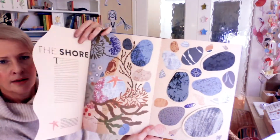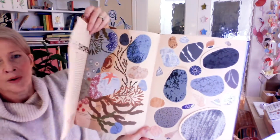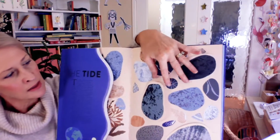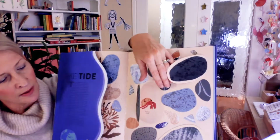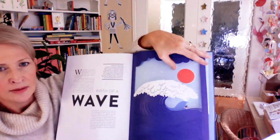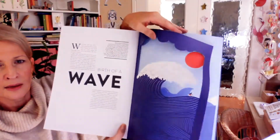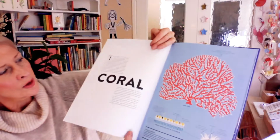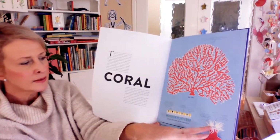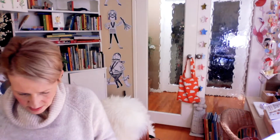And look, oh gosh, I just want that spread for my wall. What a treat of exploration. Little pop-up stones here with text behind them. Absolutely divine. Look. Here. I won't reveal too much more. I'll let you explore for yourself. Another little pop-up here. Let me just find another spread to show you towards the end.